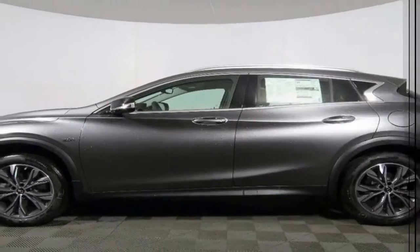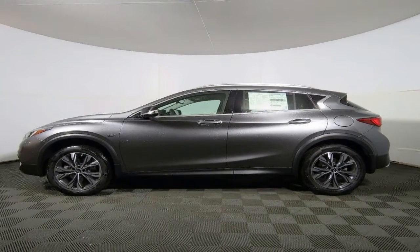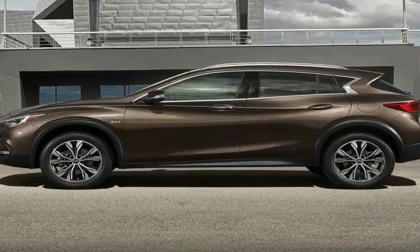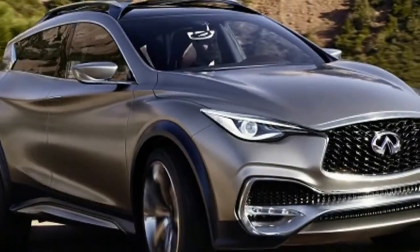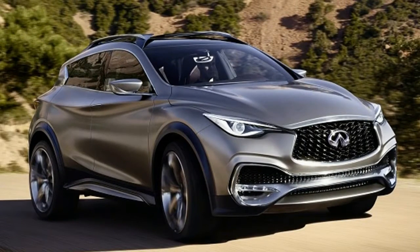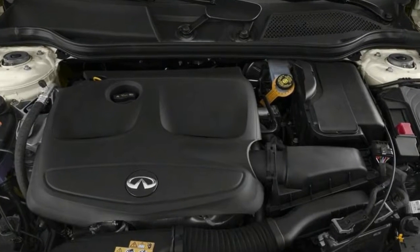The QX30's pint-sized dimensions reveal a predictably tight interior, but it's well finished with high-end materials on most trim levels and optional Nappa leather upholstery that can be matched to matte wood trim. However, the front-wheel drive-only base model's manually adjusted cloth seats and black plastic interior bits may surprise buyers who associate Infiniti with more luxurious inner trappings.